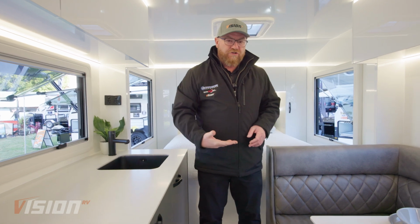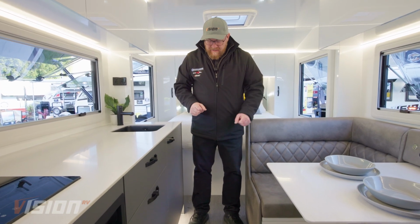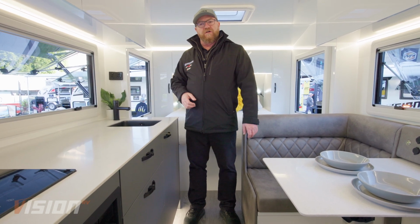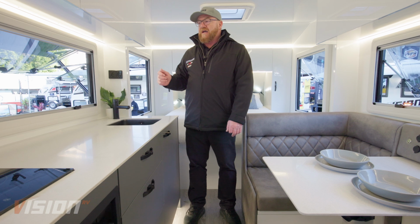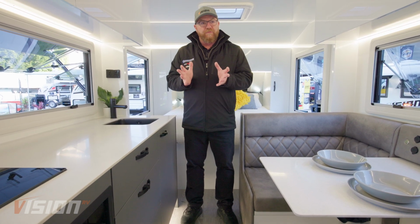It runs through conduits from one side of the van to the other, to the brain, which is underneath here. And then that harness comes up and runs through the hollows of these bulkheads. So again, it's all plug and play. Again, that's done by a professional looming company.